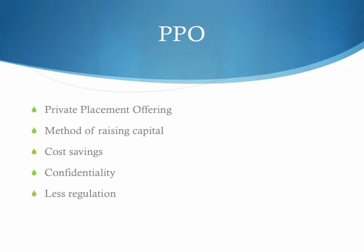A private placement offering is a way of raising capital that involves an offering of securities to an individual or small group of investors. The offering is made by the company and is usually more cost-effective than a public offering. Cost savings are seen with the elimination of brokers or underwriters. Costs are also cut in the long term because of the elimination of registration and reporting requirements for the ongoing transactions. Because it is private, the company avoids registering with the SEC and reporting requirements involved.